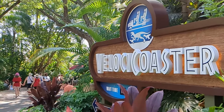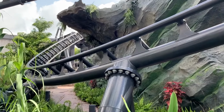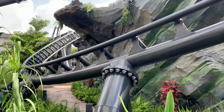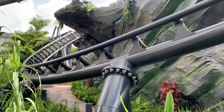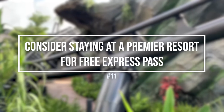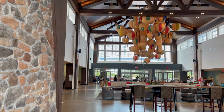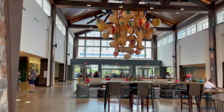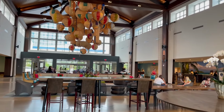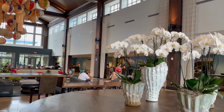Okay, and another great tip and trick for getting discounted Universal Orlando tickets, and this is specifically for those express passes. Now, of course, a great way to get those express passes for free, especially if you need a hotel, would be to consider staying at a Universal Premier Resort. With the Premier Resorts, you would get the unlimited express pass for free. But another great option that I don't think a lot of families know about is actually the Universal Orlando combo ticket. So the combo ticket is essentially a bundle and save deal.